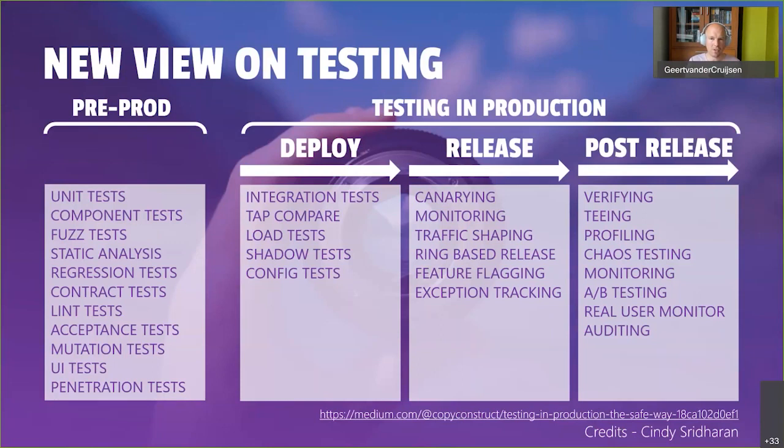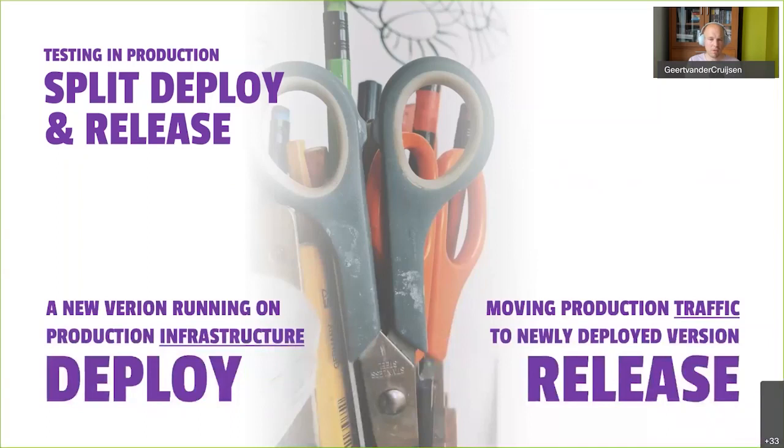So when we want to start testing in production, I think one of the most important things is that we actually should start splitting up deploys and releases. So if you want to take away one thing from this talk, it's how can we make sure that deploy and releases are separated?